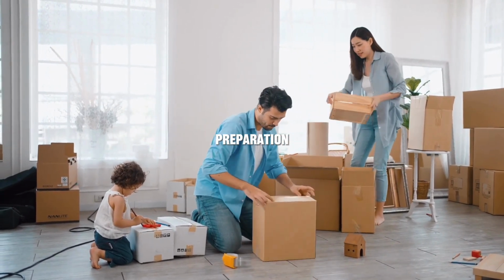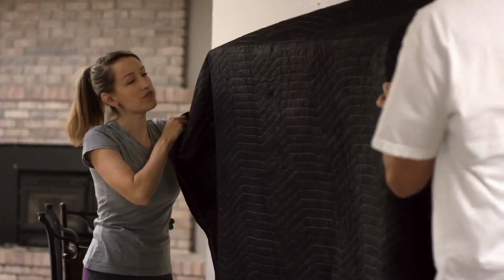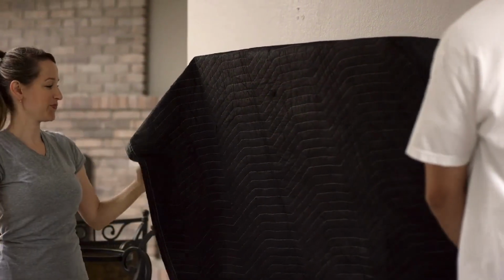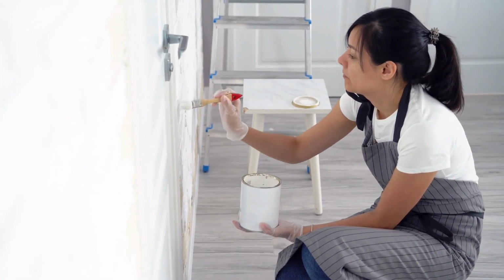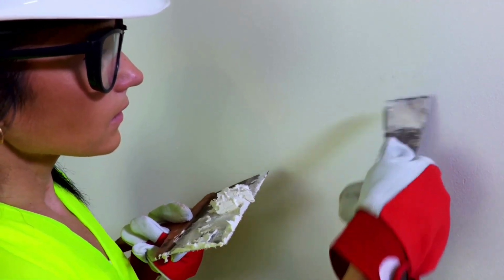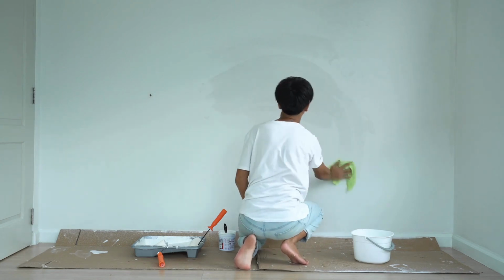Before we get our hands dirty, let's talk about preparation. Proper preparation is key to achieving a professional-looking finish. Start by clearing the room of furniture and covering the floors and any remaining fixtures with drop cloths to protect them from paint splatters. Next, take the time to properly prepare the walls. This means filling any holes or cracks with spackle and sanding them smooth for a seamless finish.